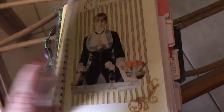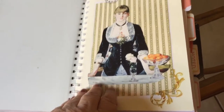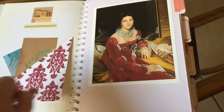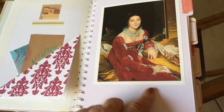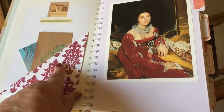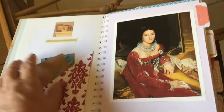I'm just going to show you what I did here, and I just used the papers and stickers and things that I found at the thrift store that day, mostly in here. I haven't really put in anything else. This was in the book of papers, and this was one of the books that I bought. I bought a book of French art. So I made a little corner pocket and some journaling cards there.